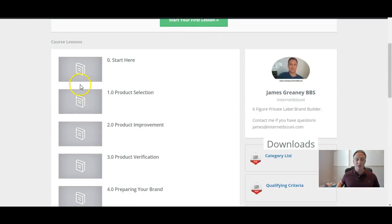So that's the first section, product selection. The second section is product improvement. After you select your products, you will go on and improve your product so that your product is better than your competitor's product. This will make it a lot easier to sell on whichever one of the Amazon marketplaces you choose to sell on.